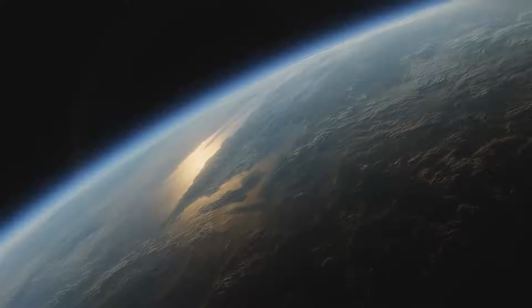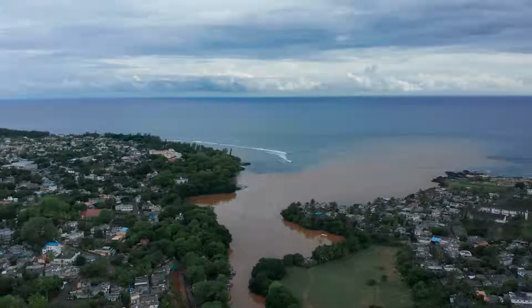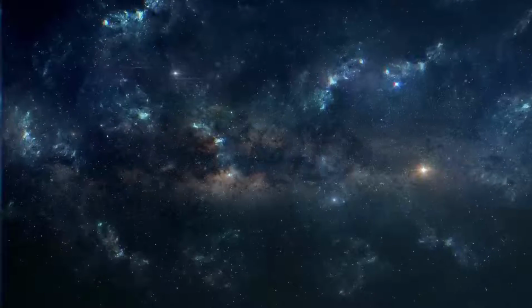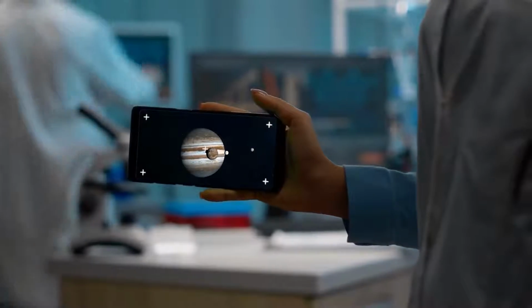Scientists have always looked for water in places other than Earth, and for a very long time, they believed that Earth was the only place where it could be found. But the universe never ceases to amaze us. And now, scientists have discovered signs of water in one of the universe's most unlikely locations.